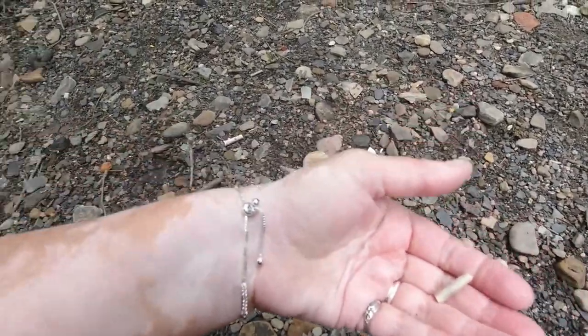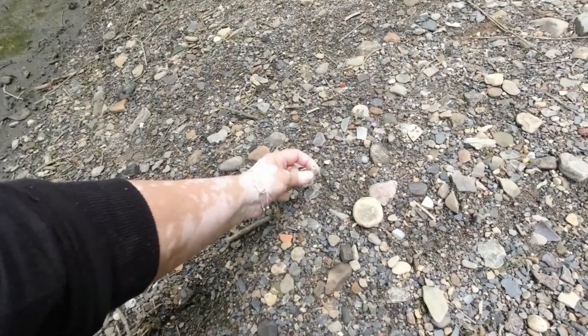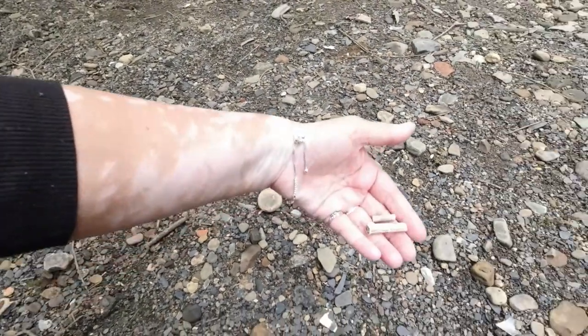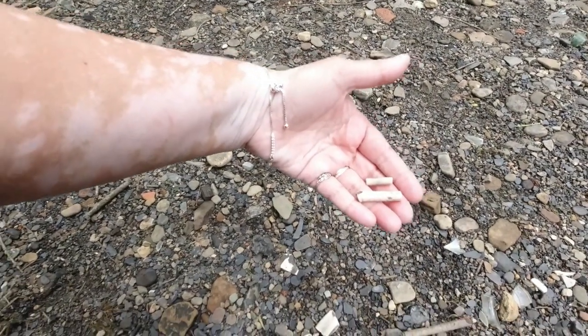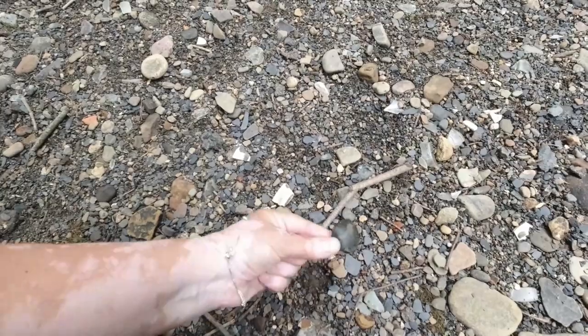Brilliant. A bit of pipe stem, but then I spotted... Oh, I pointed to it now. I was going to get you to try and find it. Yeah, two bits of... Oh, that's right. On the bowl, I think, isn't it? Two bits of pipe stem. Great. So I'm so glad I came back to look at the path.